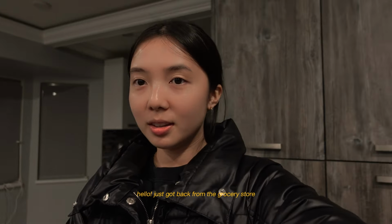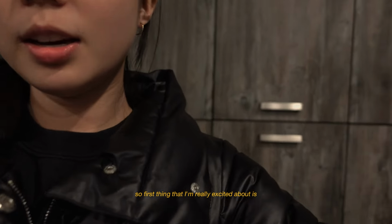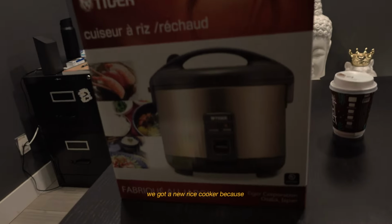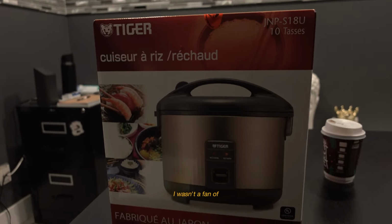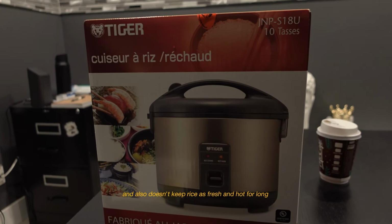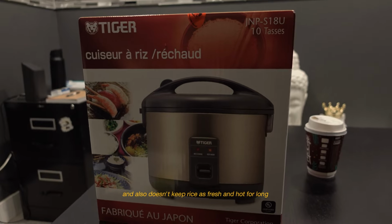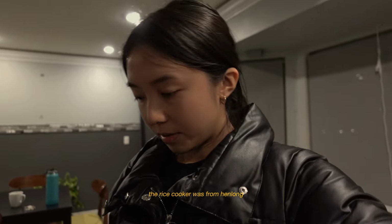Just got back from the grocery store. Let me do a quick little haul. So first thing that I'm really excited about is we got a new rice cooker because I wasn't a fan of our current one. I feel like it doesn't cook rice as well and also doesn't keep rice as fresh and hot for long. And this one's way bigger. So yeah, the rice cooker was from Henlom.